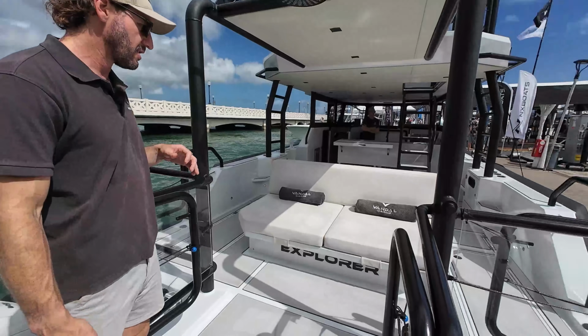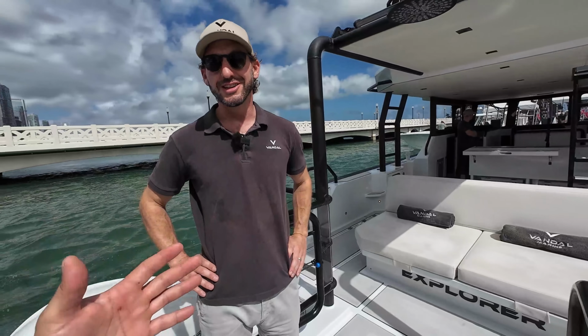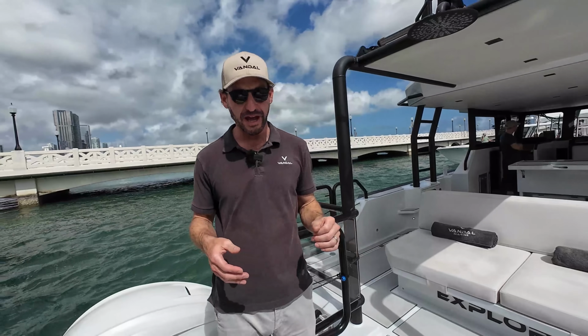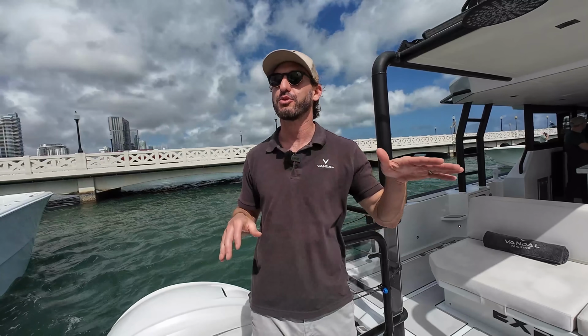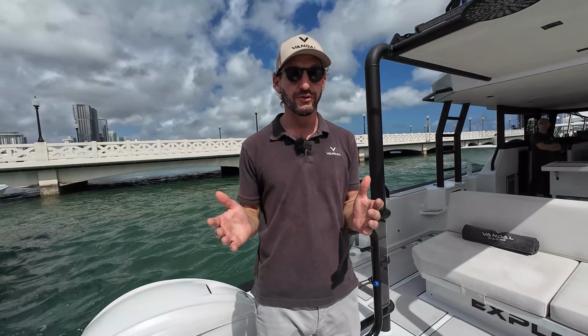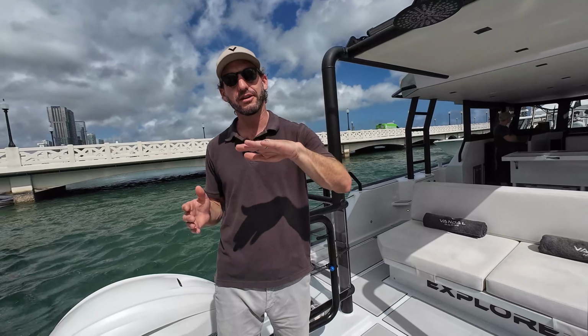That's about it. Now, Ryan, I noticed that these motors are kind of tilted off to the side. Is that a special feature? Very good observation. Yeah. So the motors are canted, and the purpose of that is to assist with turn-in, so she handles more like a monohull. So for our viewers out there who aren't too familiar with catamarans, a lot of catamarans will turn pretty flat.